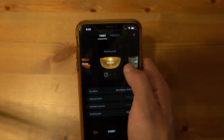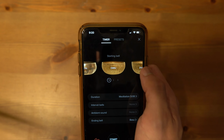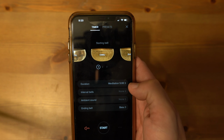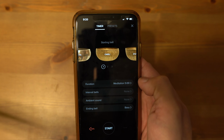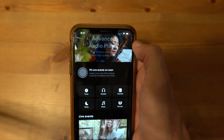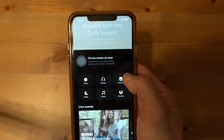If that's really important to you, you want a very specific sort of bell to ring, how many times do you want it to ring? Do you want it to ring at the beginning and end? How long do you want your meditation to be? You can set that up here, and it will be unguided. So it's just a timer, really simple, but good.